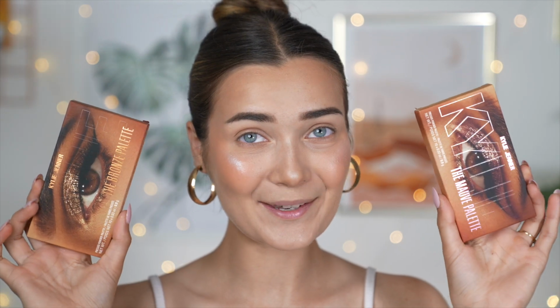Now, moving on to eyes, what better brand to test out for eyes than Kylie Cosmetics? I've actually recently been sent these in PR, so just to let you know, I didn't get these with my own money. I did everything else though. But yeah, these were very kindly sent to me. I have both of the palettes that she recently launched. We've got the bronze palette and the mauve palette. I feel like I would normally go for the bronze, so let's go for the mauve instead.